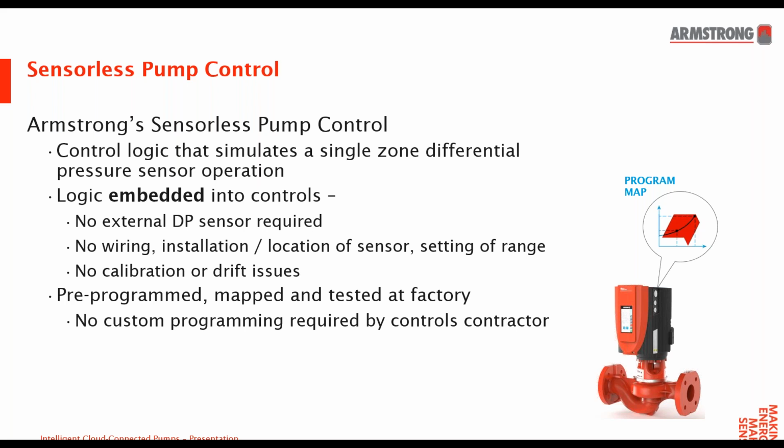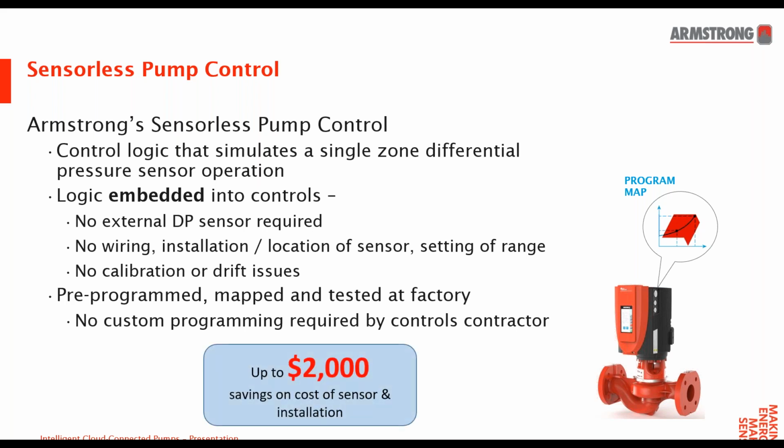The big benefit of sensorless pump control is that it's all pre-programmed, mapped, and tested at the Armstrong factory. So there's no on-site custom programming required by the controls contractor. He doesn't have to do any validation or any UL testing either. And this leads to a $2,000 savings on the cost of the sensor and installation.